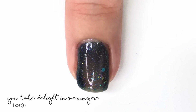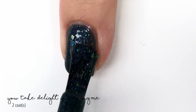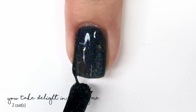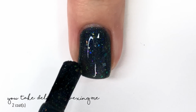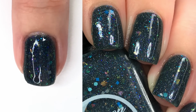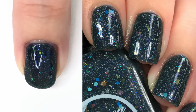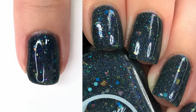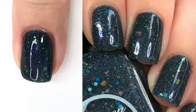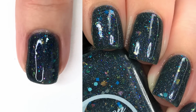So there was one coat, and now we are on to the second coat, which does bring us up to full coverage. And as you can see here, this polish is just super fun. This one does have a lot of flakies and glitters in it, so you might want to tap the edge of your nail just to make sure nothing is hanging off. But there are 2 full coats, definitely full coverage, and this polish is just an absolutely beautiful, fun, different polish.